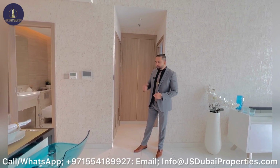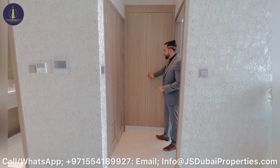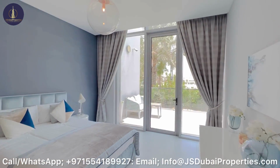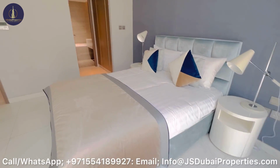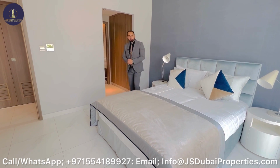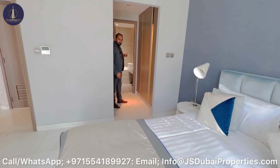Now let me take you inside the bedroom, but before that, here we have the laundry area and here we have the storage, the extra storage. Now let's go inside the bedroom. This is a very spacious bedroom along with the walk-in closet over here. Let me show you. Enough space over here, and then you have your washroom this side.